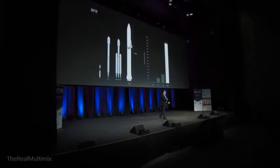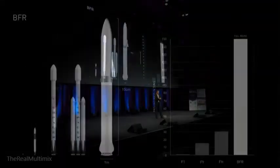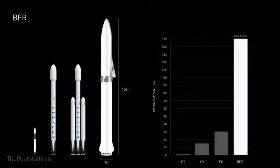So you can see that the payload difference is quite dramatic. BFR in fully reusable configuration, without any orbital refueling, we expect to have a payload capability of 150 tons to low Earth orbit. And that compares to about 30 for Falcon Heavy, which is partially reusable. Where this really makes a tremendous difference is in the cost, which I'll come to in some of the later slides. So let's go to the next slide.